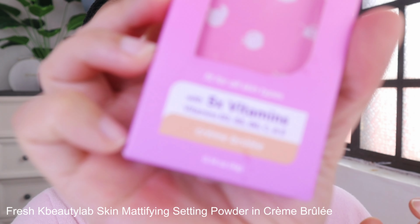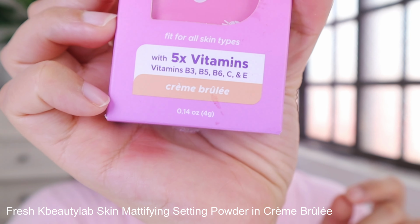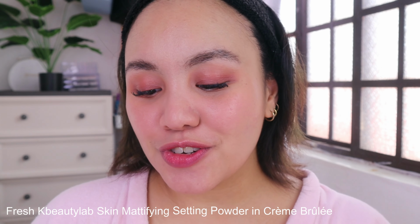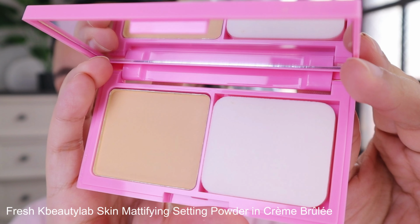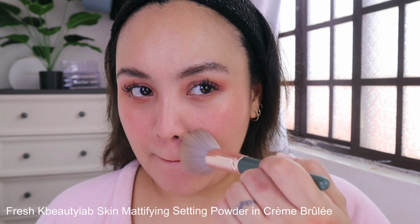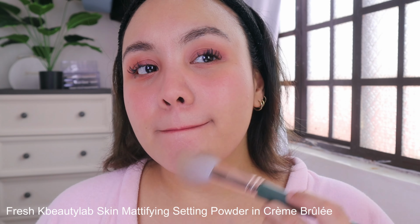Okay, so we are done with the eyeshadows. Pwede na natin gamitin itong skin mattifying setting powder. And I got the shade Creme Brulee. And this is what the packaging looks like. Very, very pang teenager, you guys. At ito siya when you open it. So meron siyang puff. But of course, I'm not going to use the puff. Instead, I'm going to use a big fluffy brush.